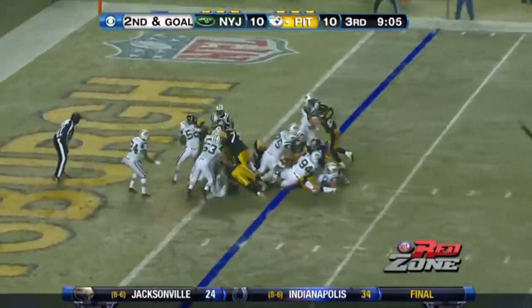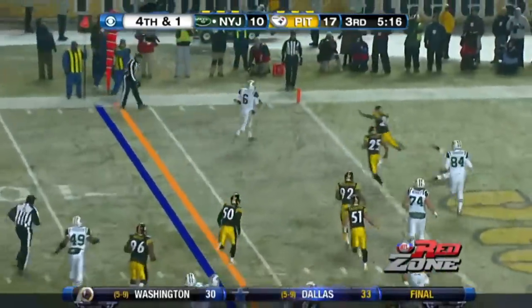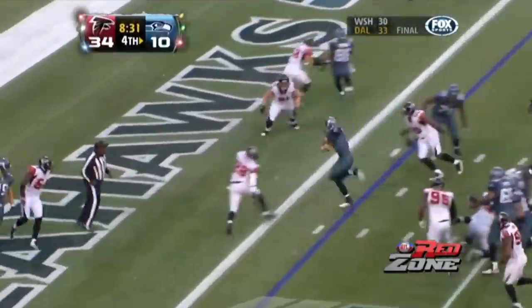And they're going to try to run it on him in there. They're going to go up the middle. No. Sanchez on the bootleg. Still have one of faith. The ball was caught. Pressure. He runs for a touchdown.